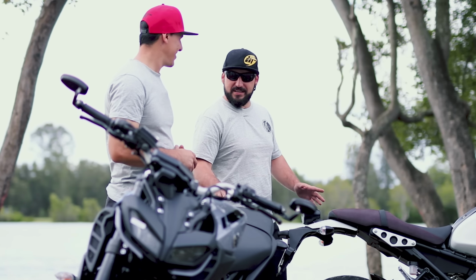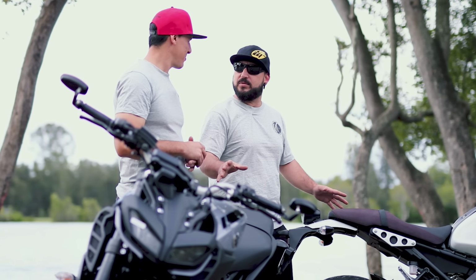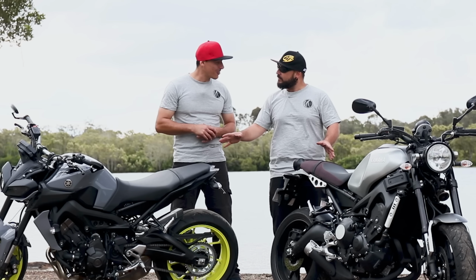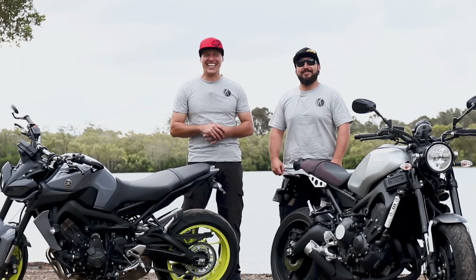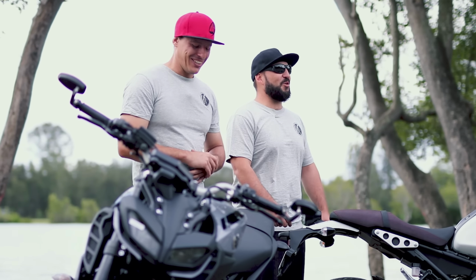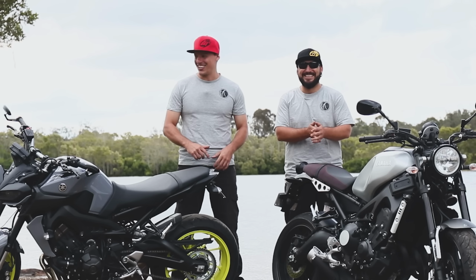All right, now the rears, they're an adjustable, horizontal monocross shock. Yeah? I was going to say monoblock, so monocross. That is such a tongue twister.